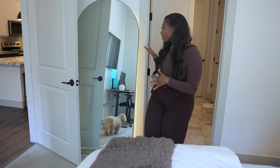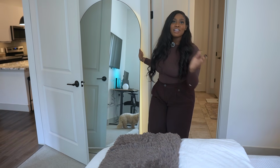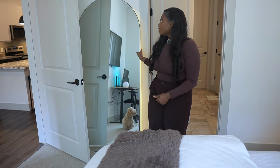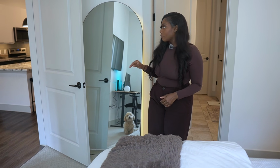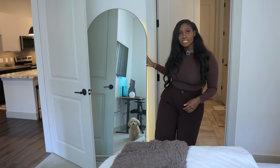And so this mirror, which is one of my favorite parts, again in this room, every part is a favorite part, but this mirror was gifted to me, and I really loved the arch mirror look. I really like how it's really sleek. It's black on the back, and I also put LED lights to make it backlit. And now we're gonna go into the bathroom.